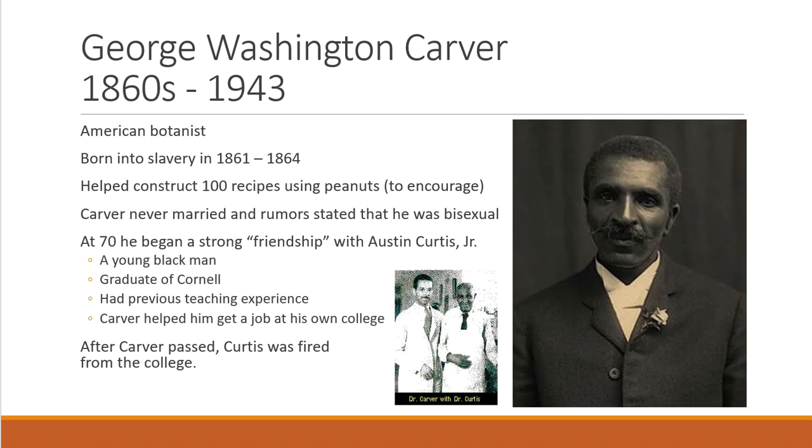George Washington Carver was never married, and rumors had it that he was bisexual. So at 70 years old, he began a very strong, quote, friendship with a person named Austin Curtis Jr. And Austin Curtis Jr. was a very young black man. He was a graduate of Cornell. He had previous teaching experience. And George Washington Carver, with his strong friendship to Austin Curtis, pulled some strings a little bit and helped give Curtis his own teaching gig at the college that George Washington Carver taught at.